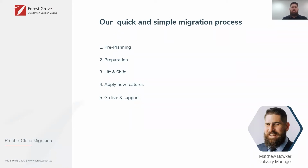And today I'm going to run you through the Cloud Migration project and the sprints and deliverables that make it as seamless as possible. I'm going to run you through the process at a high level, but keep in mind everyone is different, and we will work closely with your team to tailor this plan to your environment and your specific needs. There are 5 key iterations of a cloud migration project. Each of these has key deliverables, and I'm going to run us through each one in more detail. But the 5 sprints are pre-planning, preparation, lift and shift, apply the new features, and then go live and support.